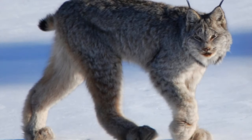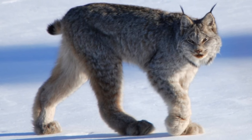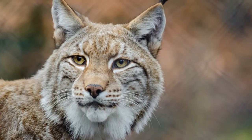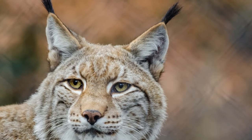Lynx are medium-sized cats whose coats of fur vary in color according to their climate range. All species of lynx have white fur on their chests, bellies, and on the insides of their legs. Lynx have short tails, long whiskers, and characteristic tufts of black hair on the tips of the ears.